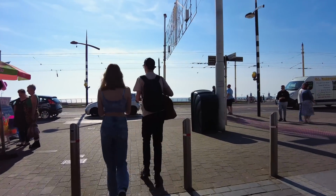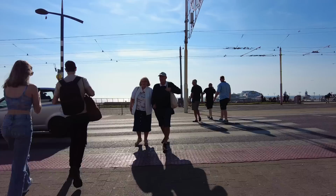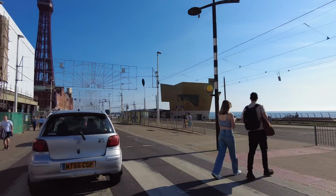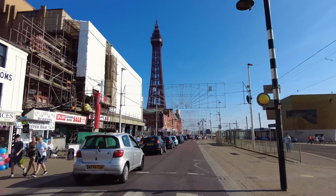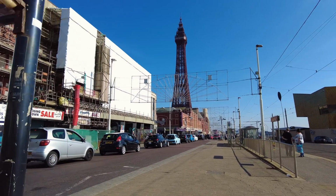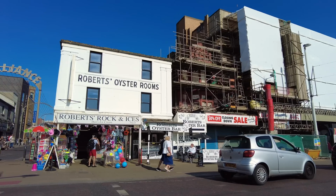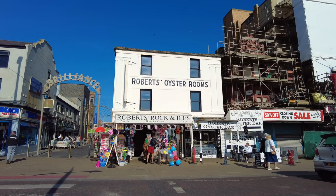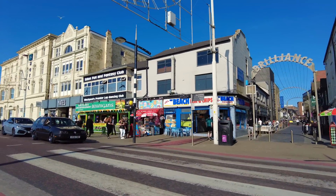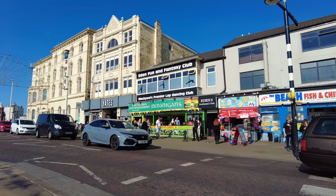Look at this bright light. Wow. I think we made it, folks. Look at that. We made it onto the promenade. Let's take a look around, shall we? Robert's Oyster Rooms. You see that on a lot of old photographs, yeah. And there's Shenanigans. It's always banging in Shenanigans.